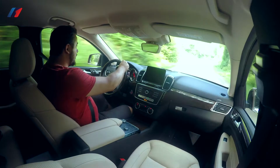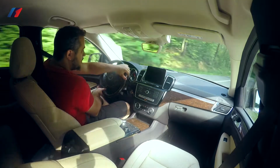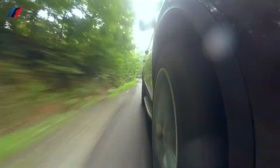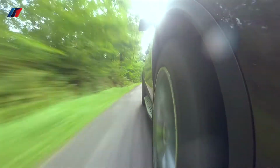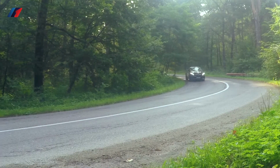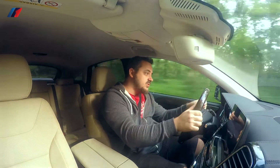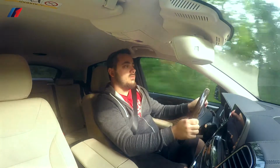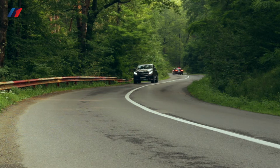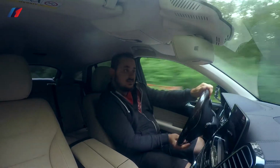The steering allows you to place the car exactly where you want. It feels very nimble, very light, and that's very strange for me to say, but it's quite true. It's very engaging to drive. You get a second gear corner and you just floor the throttle, and the car absolutely pulls you out of the corner at huge speeds. It's incredible. In an SUV, a 2.2 ton SUV, you can do this. Jesus Christ.